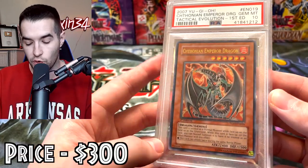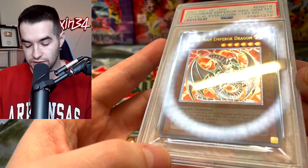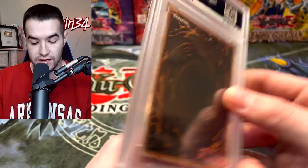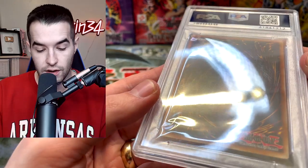We've got a Chthonian Emperor Dragon. This is a pretty cool card. Ultimate Rare First Edition from Tactical Evolution. You don't see this card too much, so it's pretty nice. Let's go through. Is there anything too crazy here? It looks like it's pretty nice. The case isn't too beat up. Okay, wait. Is there something on there? Okay, nothing good. Or nothing bad, I should say.